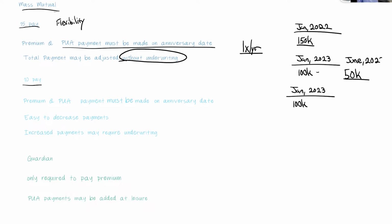And the answer would most likely be no, that the company would likely require some type of medical underwriting in order to accept those payments if you just wanted to add them at random. If you said, all right, I don't want to do that, I'll just wait until my anniversary date, January 2023, go back up to the 150.